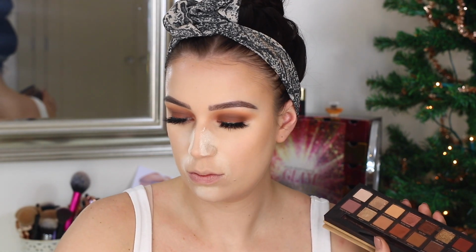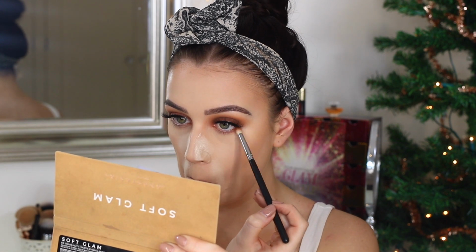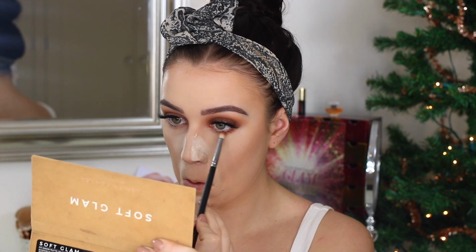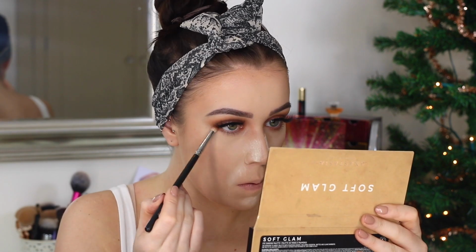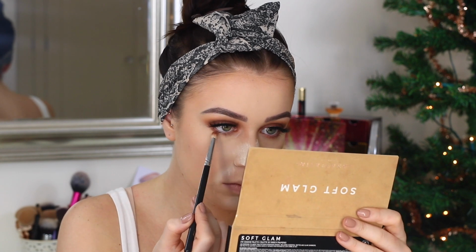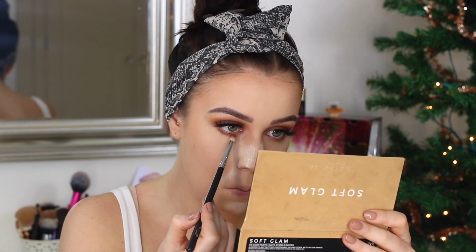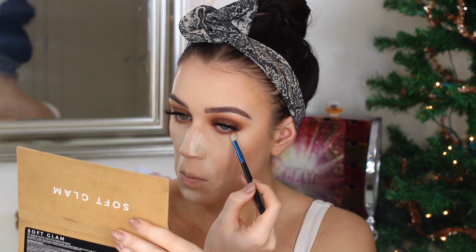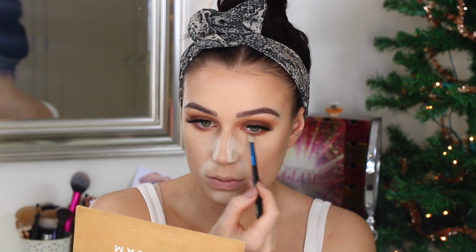And then I'm going back into the Soft Glam palette because I just want to run a little bit of those colours. So we've got a bit of burnt orange, rustic and sienna, a mixture of them. I'm just popping them on my lower lash line. I first use a little pencil brush, and then I always go in with a little mini fluffy brush afterwards. I mean, you don't have to, it's an unnecessary step. You can literally just change the pressure of when you're using the pencil brush, and that will create the same effect. I have these brushes and I love them, so I always just use them.